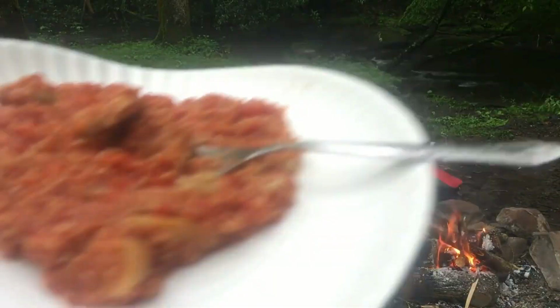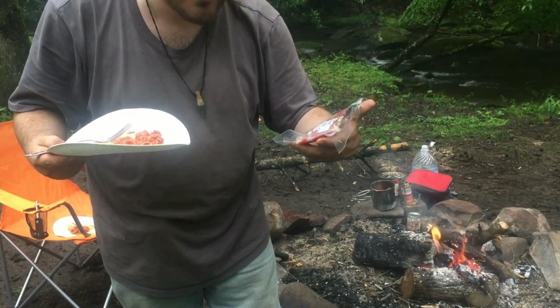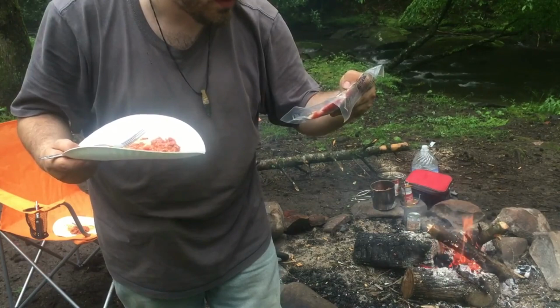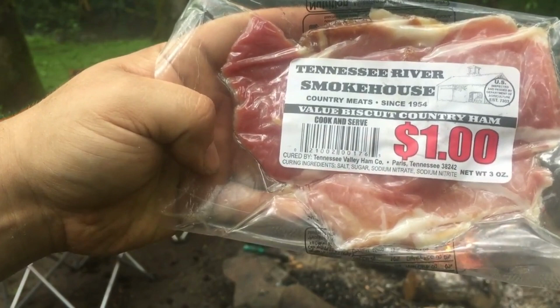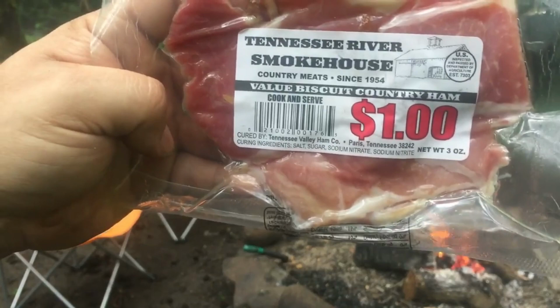Okay. So everything so far in Tennessee has been way cheaper than back home in Connecticut. I have no idea what a value biscuit is. It says it's Tennessee River Smokehouse Value Biscuit Country Ham. $1. Value biscuit. Going to try it. I have no idea. It lists sodium nitrate twice. And salt. So, yeah, I don't know.